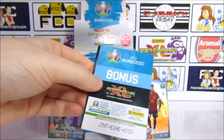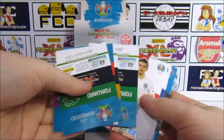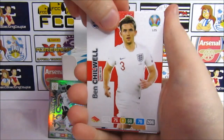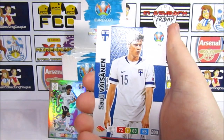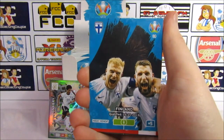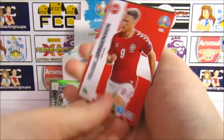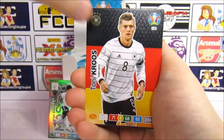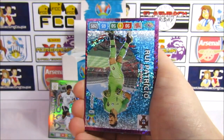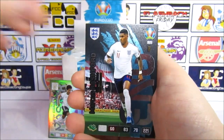She's checking now. Yeah, love it. Oh, disappointing, to get two that we had out of three and Invincible. So we have Ben Chilwell, a Vatanen, the Finland magic moment for the third time this opening. It's losing its magic. We've got Jorgensen, Toni Kroos, a Woba Wunderkid, Rui Patricio Goalstopper, and a Rashford fan's favourite.